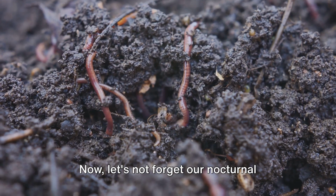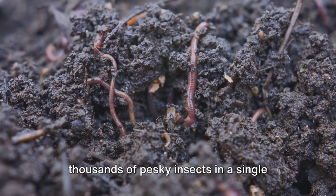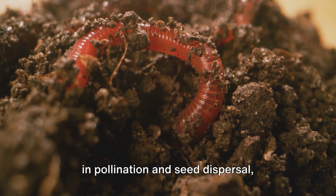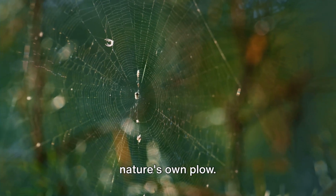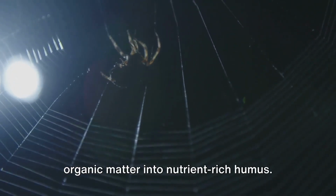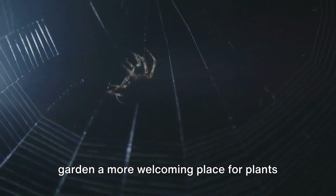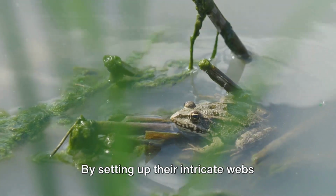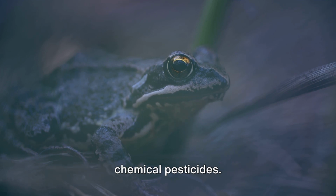Now let's not forget our nocturnal friends, the bats. These creatures of the night are not only excellent at pest control, gobbling up thousands of pesky insects in a single night, but they also play a crucial role in pollination and seed dispersal, especially for tropical fruits. And then, there's the humble earthworm, nature's own plow. As they wriggle through the soil, they not only aerate it but also break down organic matter into nutrient-rich humus. This improves soil fertility, making your garden a more welcoming place for plants to put down roots. Meanwhile, spiders are on bug patrol. By setting up their intricate webs between plants, they trap and eat many common garden pests, reducing the need for chemical pesticides.